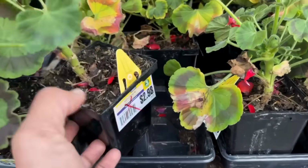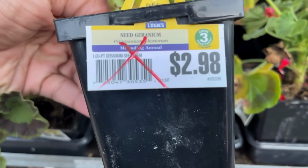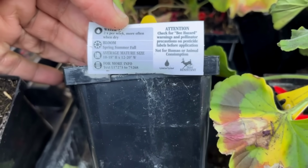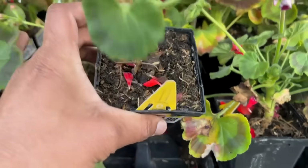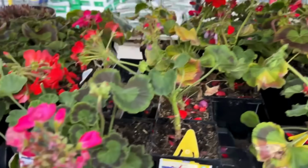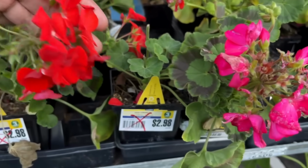And here we have geranium for $2.98. I think these will be $2 after the discount. And they bloom spring, summer, and fall. Geranium is another one that blooms all the way into fall until the frost comes. Definitely recommend geranium. So the same concept, clean up the plant, cut off any spent blooms, give it some good water, some fertilizer when you go home, and it should bounce right back for you.